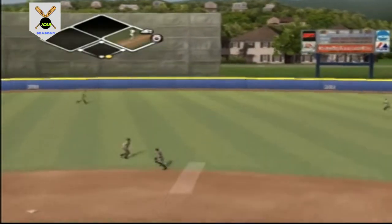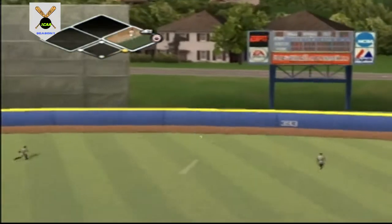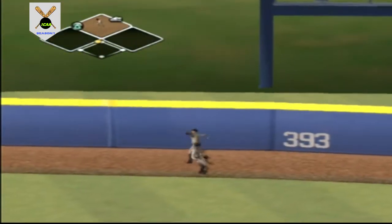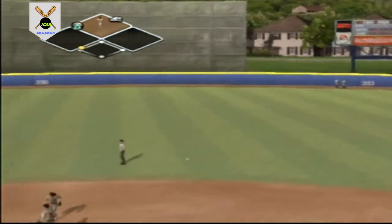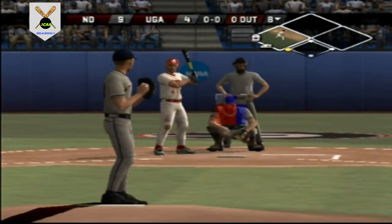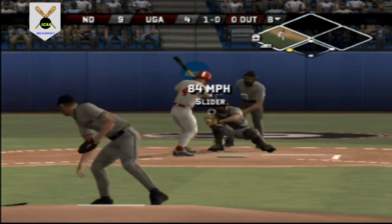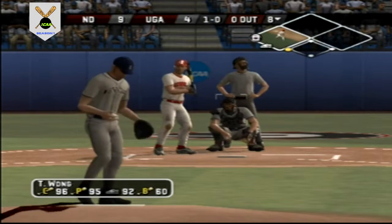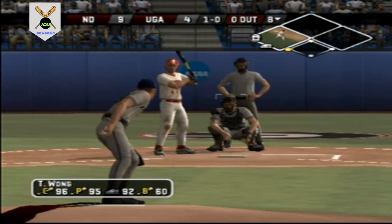This one's in the air to right center. He's going for two. He'll try for three. The senior is on with a triple. The Fighting Irish are making a substitution. Number 38 is going to come in as a reliever. Good move by the manager. Probably time for a fresh arm.